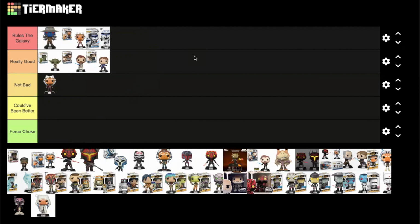The detail of this pop is awesome, and this one has definitely retained a lot of value, where it's about, I want to say $500 or $600 Canadian, and that was because of the season finale of the Clone Wars, or series finale, so it retained a lot of value because of that.